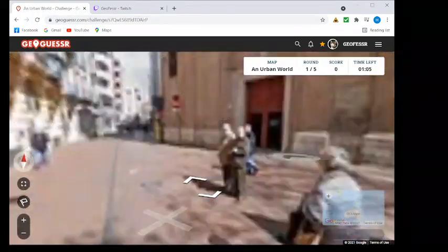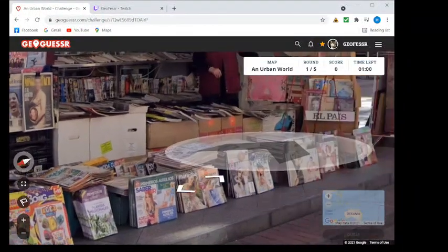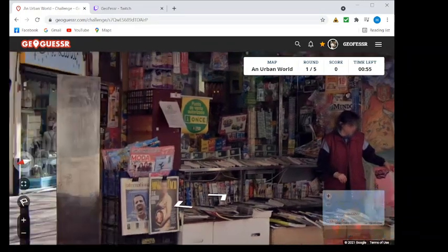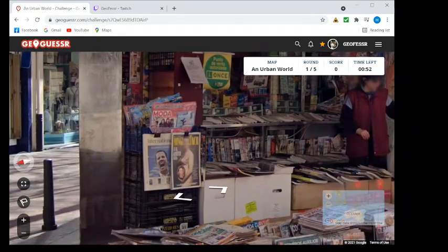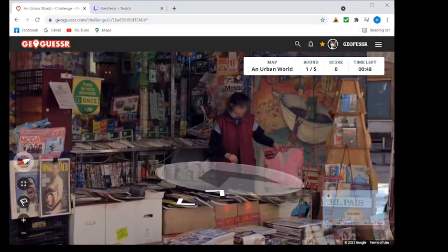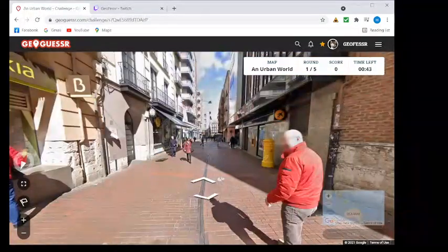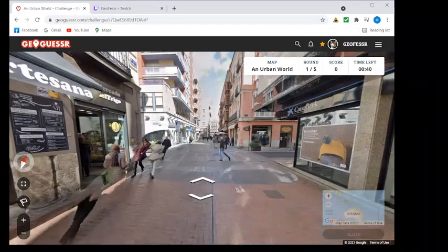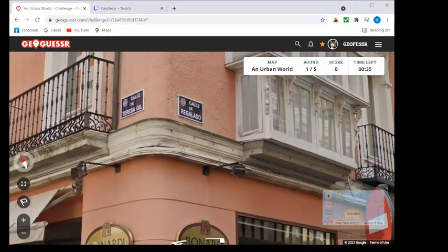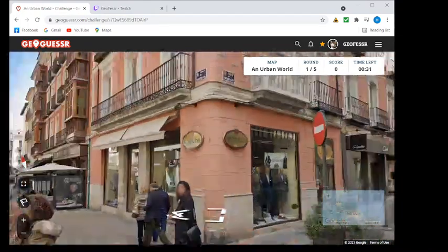Wait, a newsstand. You may be able to get close enough to read things. No, it's magazines. There's El País, which is national. Also, it looks like language is solidly Castilian. Like we're not in some place with a different local language, I think. Calle de Regalado, Calle de Teresa Hill.